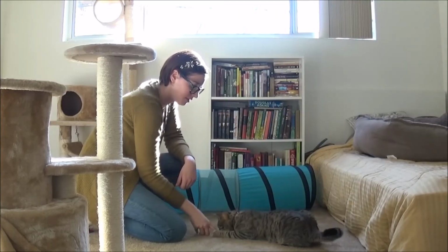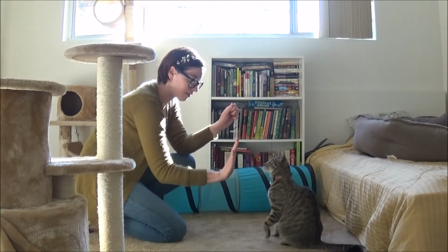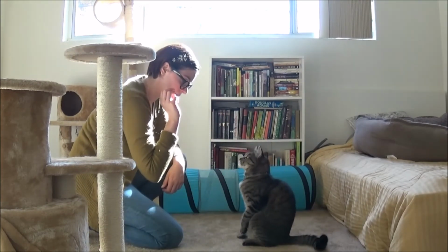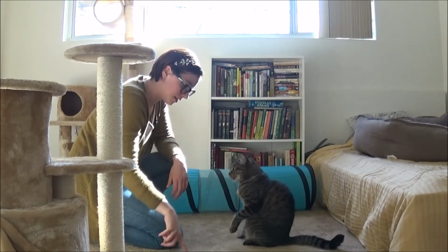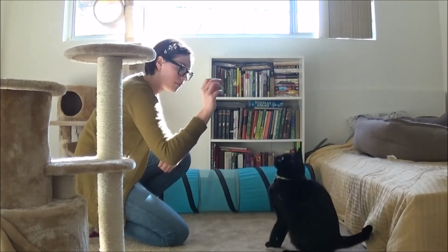Now, sit may be a pretty basic thing, but once you start with something like training sit, you can then move on to a lot of really cool tricks. Yes, you can teach your cat multiple tricks. Check out what my cats can do. Down. High five. Good job. Sit. Touch. Down. Over. Good job, buddy. Sit. Up.